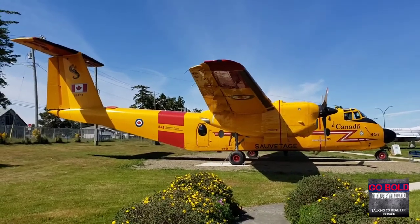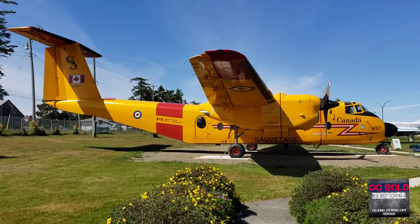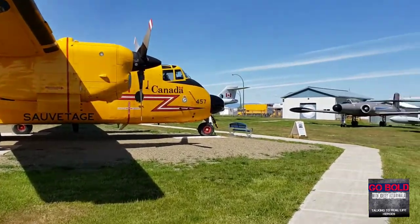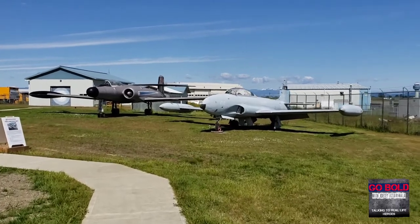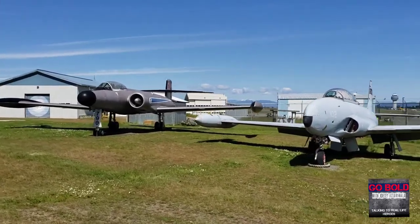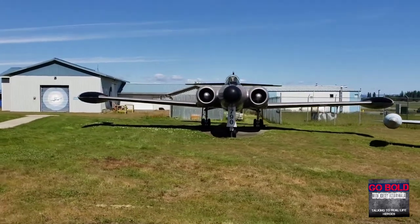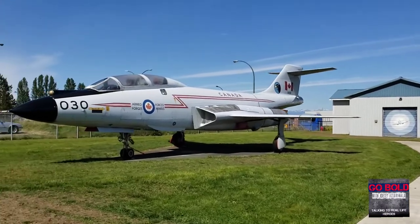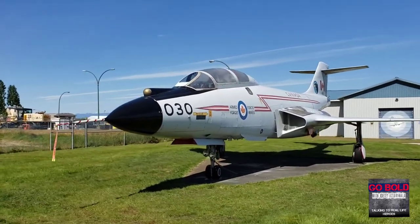And again, the sound in the background that you hear is an actual active Royal Canadian Air Force Buffalo aircraft doing some engine run-ups. And back to where we started, the CF-101B Voodoo.